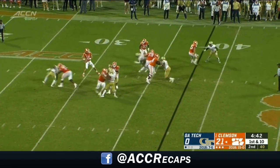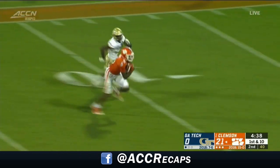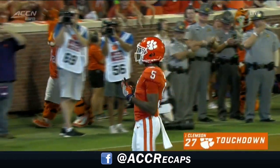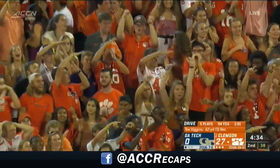Lawrence out of the gun, looking downfield, looking deep, looking for Higgins, and Nugent caught it. He came up with it. He is into the end zone. Touchdown. What a grab by Higgins. 62 yards for the Tigers.